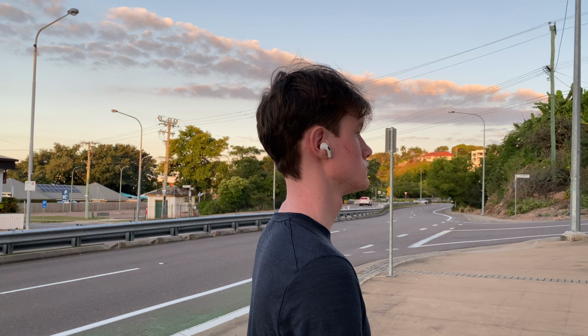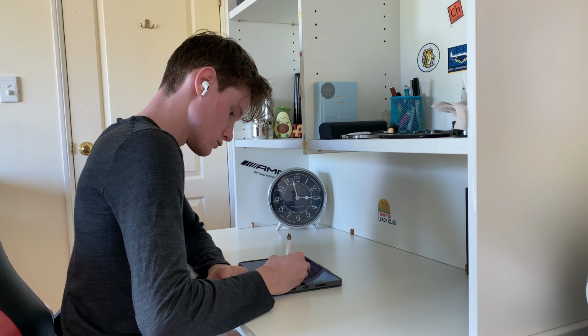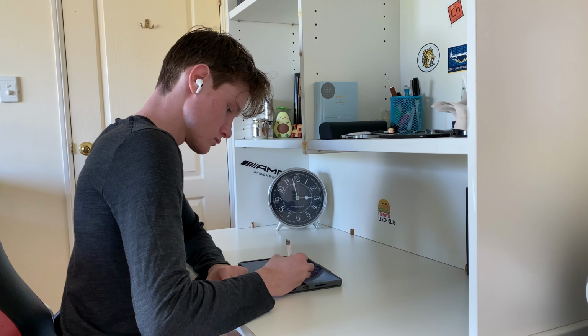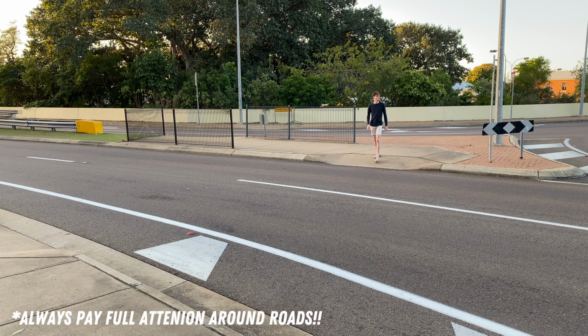It works phenomenally, and it's great for when you're trying to study and need some peace and quiet, or if you don't want to listen to the terrible gym music while working out. It's a truly useful feature, and one that on its own can make the Pros worth buying over the other two options.